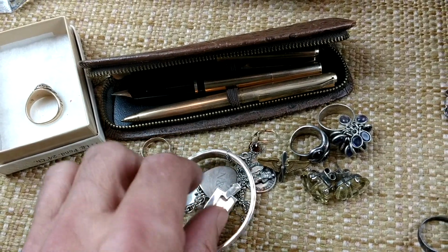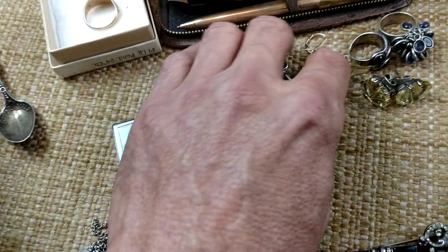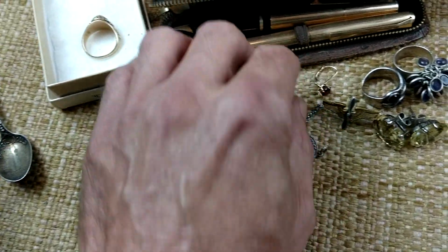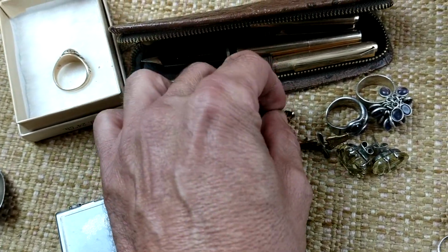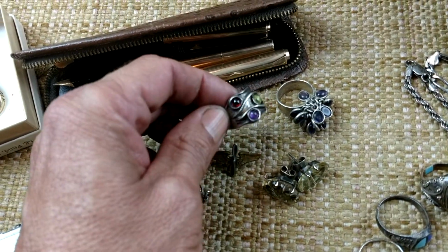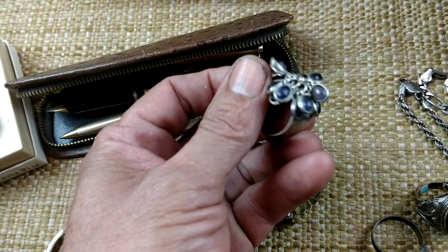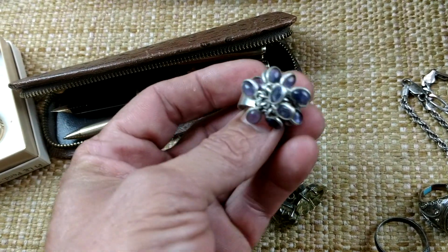But if you just look at what it's worth in silver value, I think I got like $35 worth of silver. I got $10 worth of gold, and then I got a couple of decent pieces. That one's sterling. This is sterling. This is missing a dangle on it though. Interesting ring. Looks like that would get caught on everything.